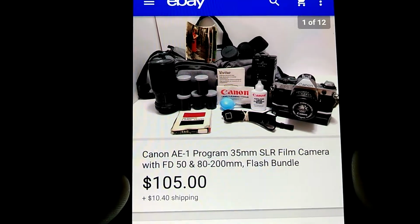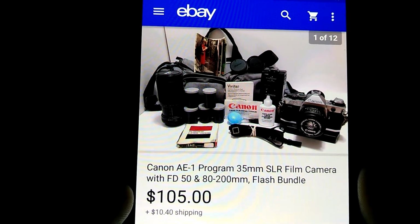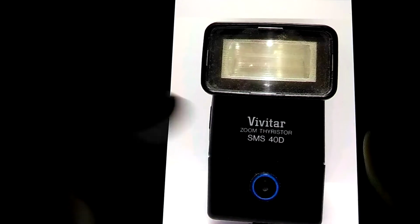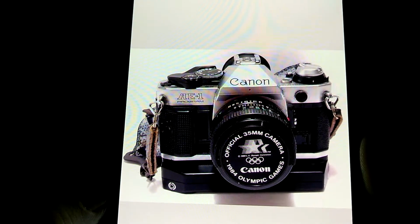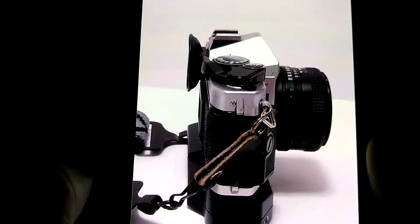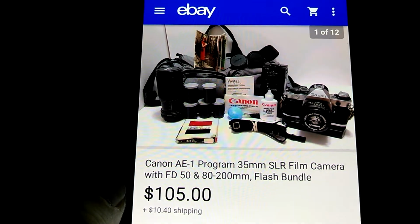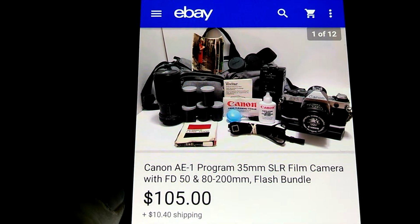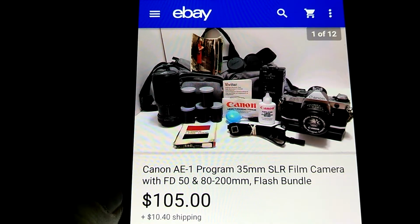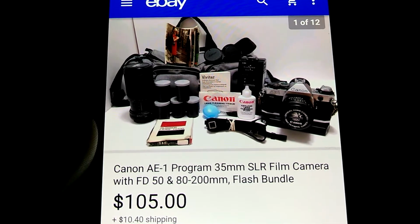Alright, may have mentioned these before, but these older SLR film cameras, this one is a Canon AE-1 Program. This one had lenses and a flash with it, but there's what you want to look for: the Canon AE-1 Program. These are pretty sought after, at least in my experience. But for this lot, I got $105. Usually, I can sell the camera for $65 by itself if the shutter works, and in this case, this one did, and plus it had all the extras. Had the manual, had everything with it. But definitely keep an eye out for a Canon AE-1 Program.